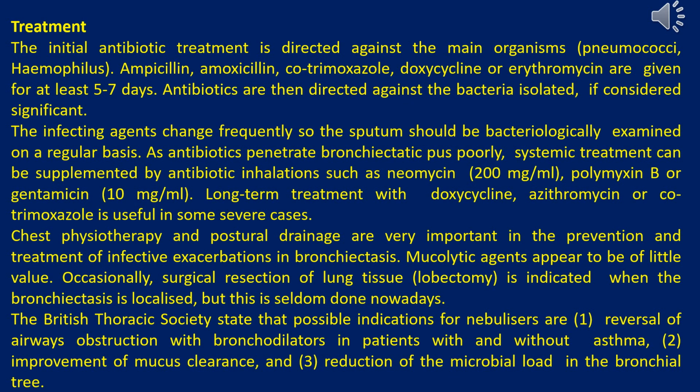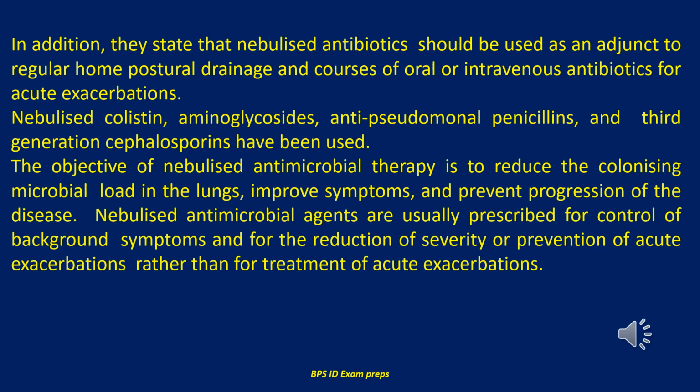The British Thoracic Society state that possible indications for nebulizers are: 1. Reversal of airways obstruction with bronchodilators in patients with and without asthma, 2. Improvement of mucus clearance, and 3. Reduction of the microbial load in the bronchial tree. In addition, they state that nebulized antibiotics should be used as an adjunct to regular home postural drainage and courses of oral or intravenous antibiotics for acute exacerbations.